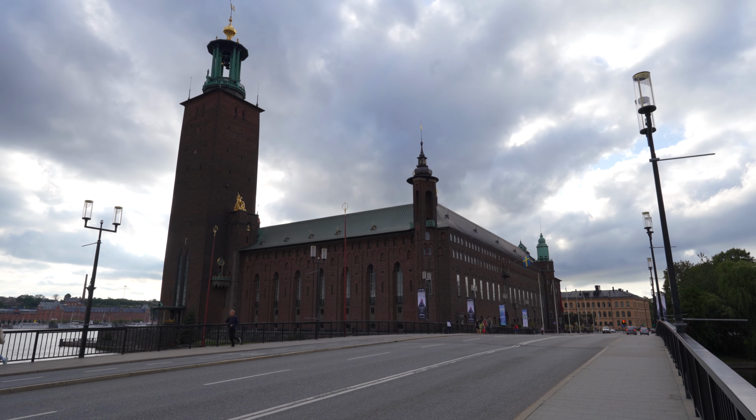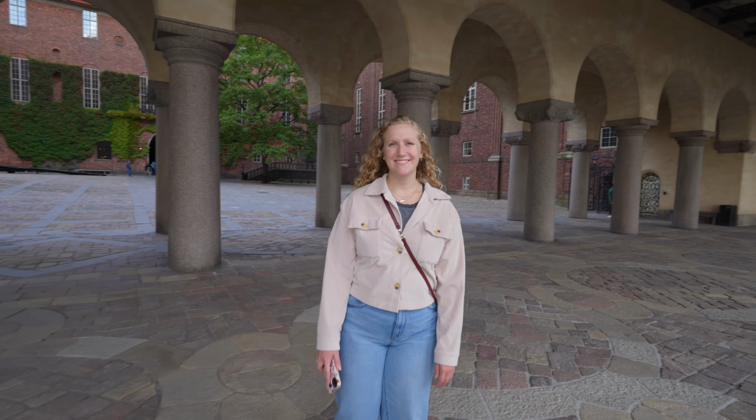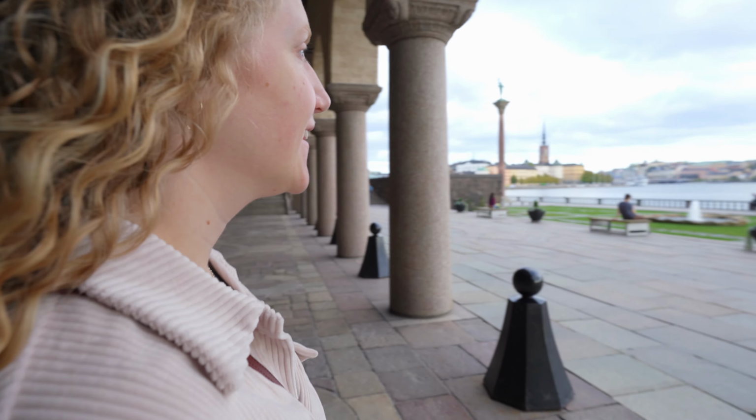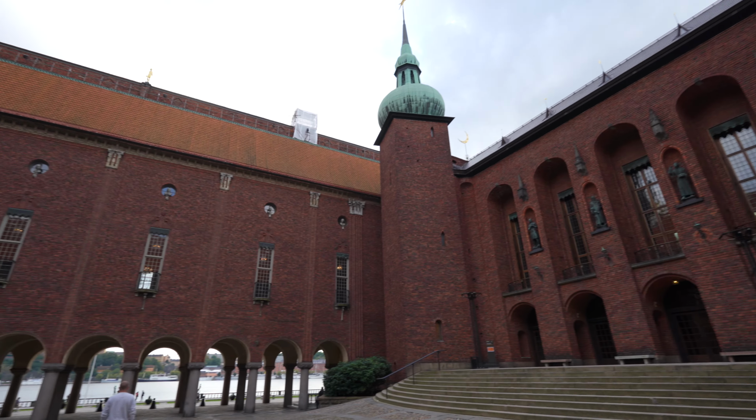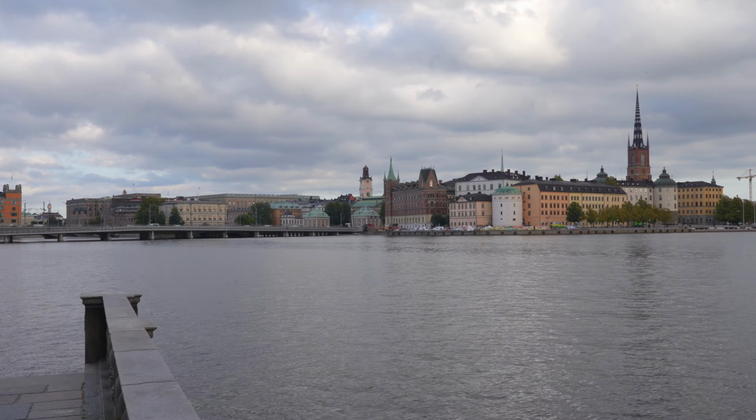And here is Stockholm City Hall. Beautiful building that we just walked through. It looks incredible and amazing, and you get incredible views standing right here.